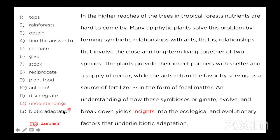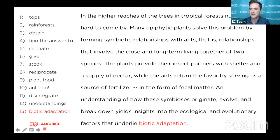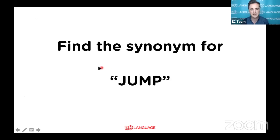Understandings, insights. And here's a bit of a trick. 13 is biotic adaptation, and here's biotic adaptation. You should remember that sometimes you cannot have a synonym. Some words, there are no synonyms. For example, evolution, there are no synonyms for evolution, or biotic adaptation, for example. So sometimes in the question, the same identical word will be used in the passage, but 99% of the time it will be a synonym. Let's continue with this synonym practice before we do our mock test.